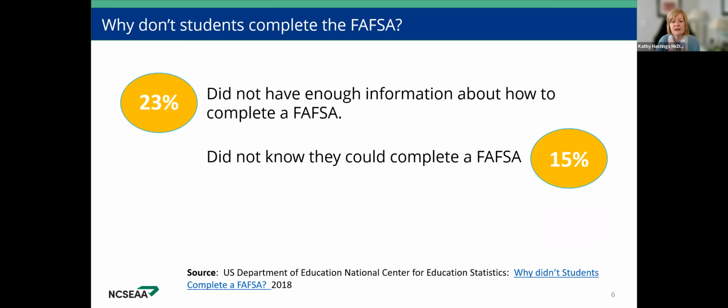The other interesting thing is that 15% did not know that they could complete a FAFSA. Again, this is surprising to me, but I have been hearing lately that there's some confusion where students don't think they need to complete a FAFSA if they're going to their local community college, for instance. Now, if they're going through a short-term program like a certified nursing assistant that's only 6 weeks long, that is true. A FAFSA is not needed for something like that. But if they're pursuing an Associate of Science degree, the FAFSA absolutely will help, and Pell Grants definitely apply to a program like that.